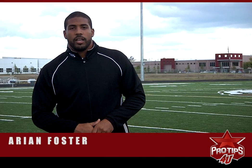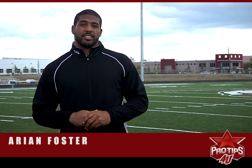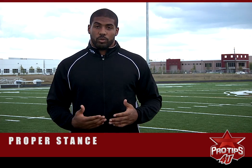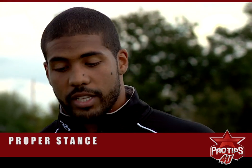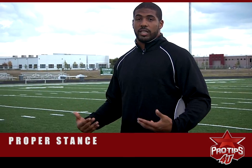Hello, this is Arian Foster, professional running back, and today's tip is very rudimentary, but it's necessary for every running back, and that is the proper stance. Now, I start out by saying the proper stance is whatever you feel most comfortable with. A lot of offensive coordinators like to tell their running backs how to stand and which way to stand. You get the best get-off, how fast you get out of your stance, by your comfortability in the stance.